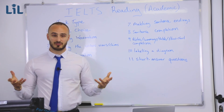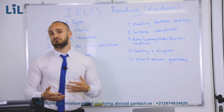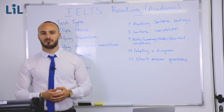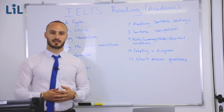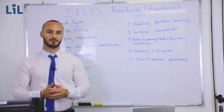But just in general, just try and read. So maybe download a news app, it might be Guardian, BBC World News or something, and every day read an article from there, because it'll just help you get more familiar with language. And of course, if you can practice from specific IELTS exam papers, that's also very useful.